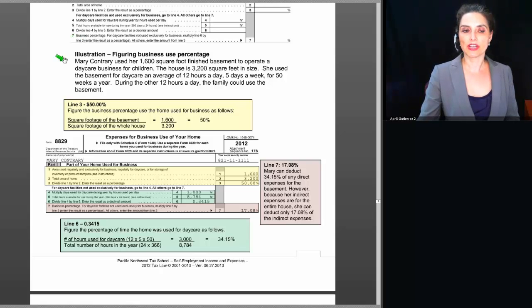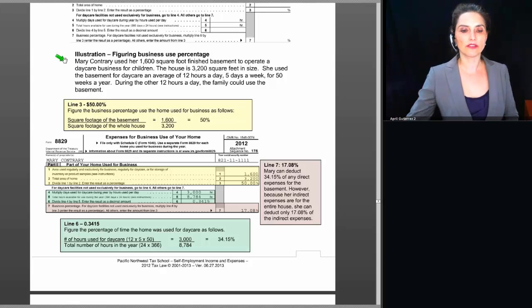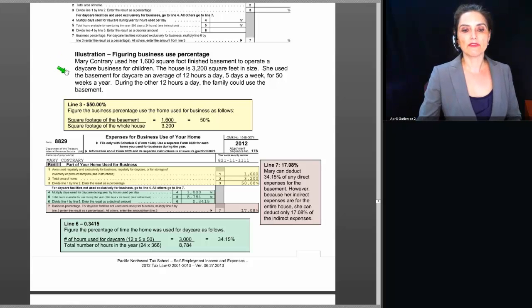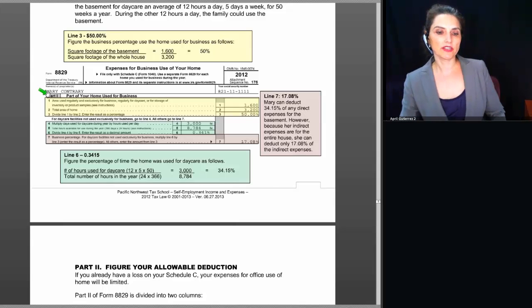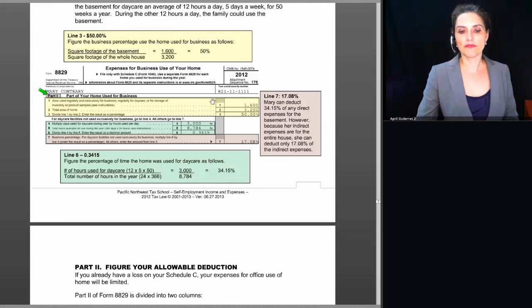Figuring the business use percentage for a child daycare, we have Mary Contrary, who used her 1,600 square foot finished basement to operate a daycare business for children. The house she lives in is 3,200 square feet, and that does include the basement. She used the basement for daycare an average of 12 hours a day, 5 days a week, for 50 weeks during the year. During the other 12 hours a day, the family could use the basement. There are 2 steps to figuring the business use percentage. On line 1 we enter the business square footage, the basement, 1,600 square feet, and on line 2 the total area of the home, 3,200 square feet. When we divide 16 by 32, we get 50%.